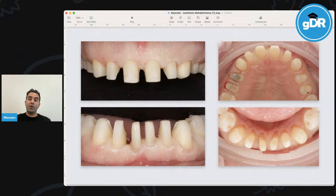While on the 1.4 and the 1.5, the occlusal surfaces were intact. We only wanted to close the black triangles, so we did a wraparound veneer. While the lowers, we had some crowding. The patient didn't want orthodontic treatment, and we managed to do it with wraparound veneers to close the black triangles.